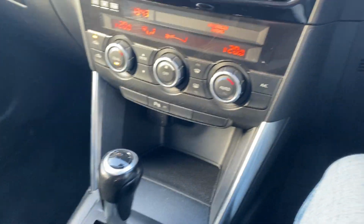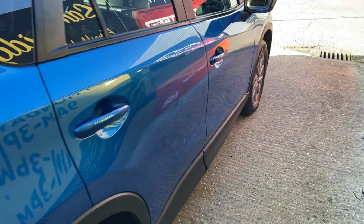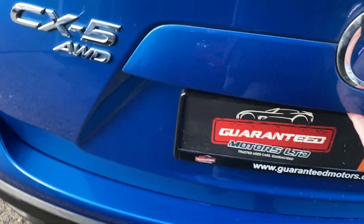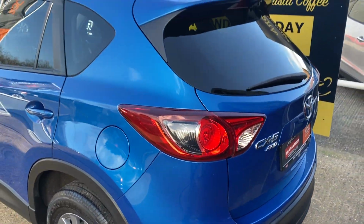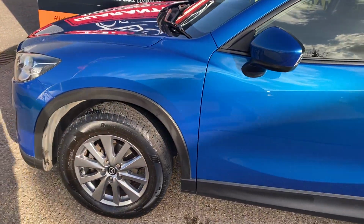So most CX-5s, they do come with a very nice specification, additional storage, folding mirrors. Really looks like the rear seat's been sat in, to be honest. It's a four-wheel drive vehicle with a lovely big boot. Really well looked after.